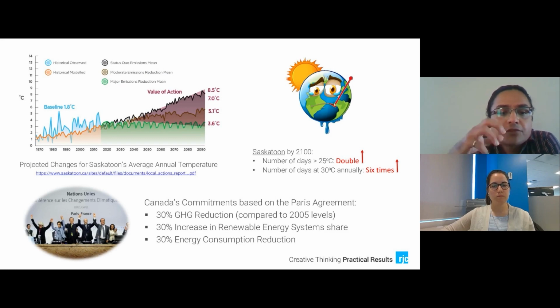Now here, let's focus on Saskatoon. So here, what I'm showing in the graph at the left-hand side, the blue line is historical average annual temperature. And as you can see, as of right now, we are experiencing around 1.8 degrees C of temperature increase compared to the baseline or pre-industrial level. Now you can see the projection of temperature for different scenarios.